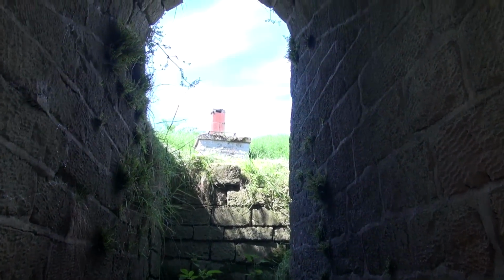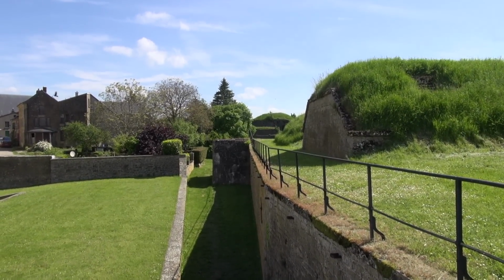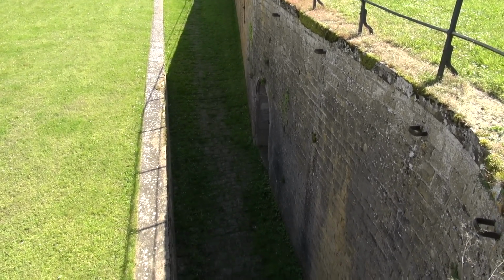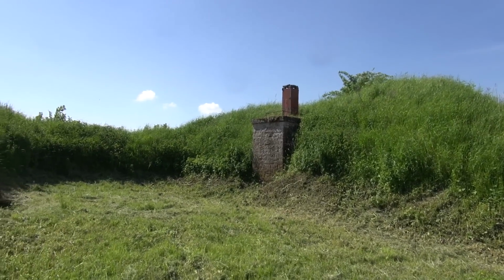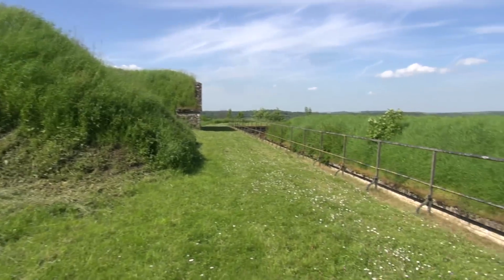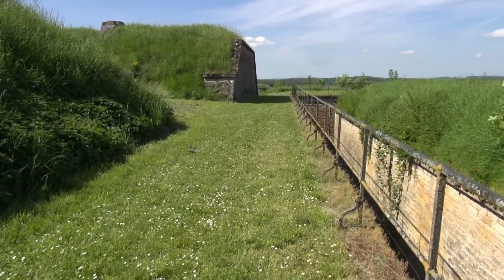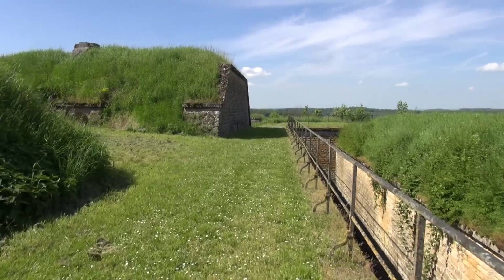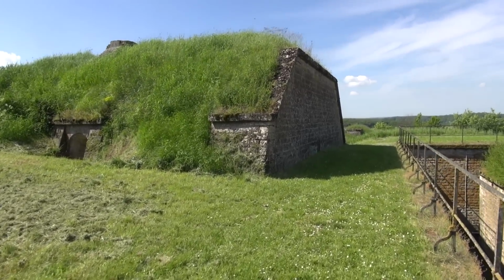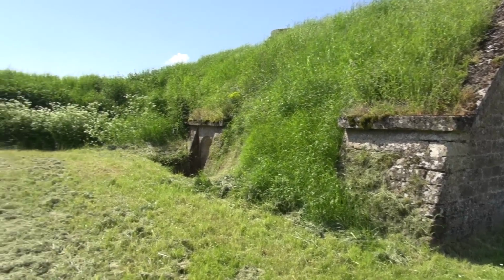That's up to the next one. The steps have gone. Someone's nicked them for their house, probably. Two ways into the casemates. The hacksaw. I'm curious about that because the peacetime barracks is down here. Perhaps it's a ventilation for the magazine. I know there's a bread oven under some of it because you can't get into it from this side either.